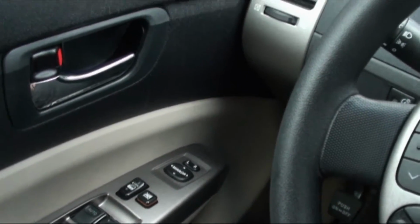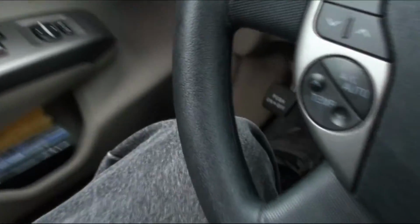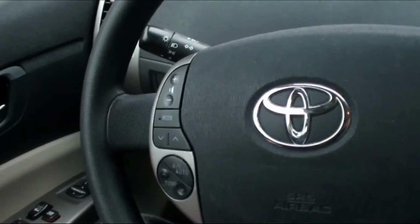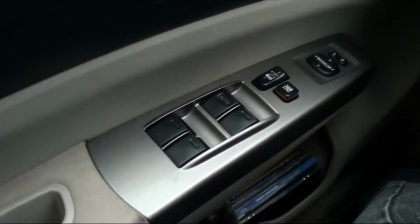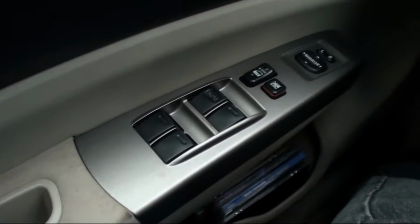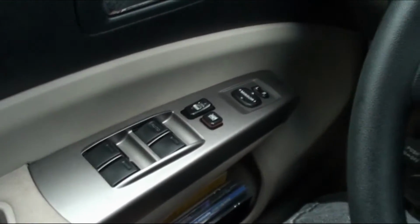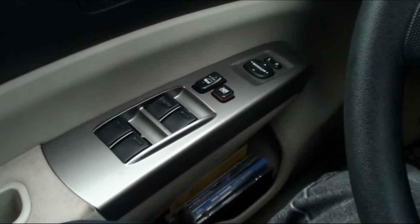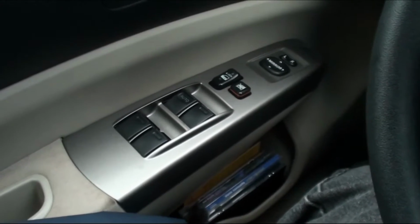Now, I don't know if the powered seat versions of the Prius have this feature, but one thing I wish, especially with two drivers of different statures, I did wish this car came with memory seats. I'm 5'8", my wife is 5'2", so we're always adjusting the seat when we get in and out of the car. I'm always moving it back. She's moving it forward. I just wish that it came with memory seats, or that there was an option on some of the newer Priuses to get memory seats.